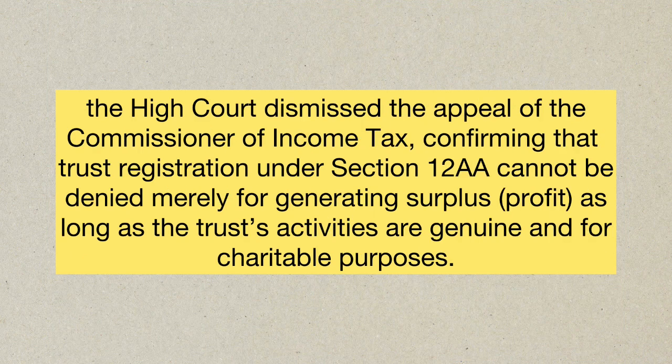So, keeping all the relevant facts in mind, the Honorable High Court dismissed the appeal of the Commissioner of Income Tax, confirming that trust registration under Section 12AA of the Income Tax Act 1961 cannot be denied merely for generating surplus profit as long as the trust activities are genuine and for charitable purposes.